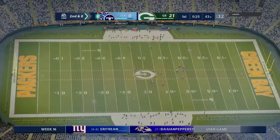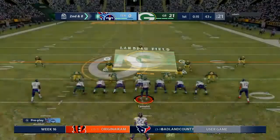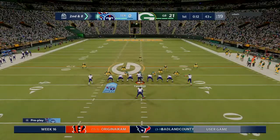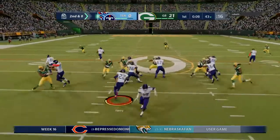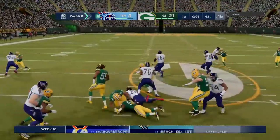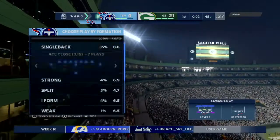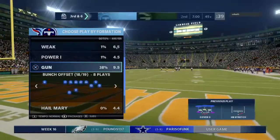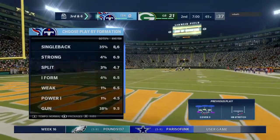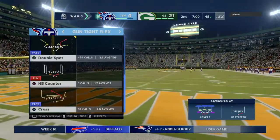It's 2nd and 8. The last run got a couple. Here's 2nd and 8. Henry. And 3 yards there. Takes him to the 45. Henry on the handoff. He was brought down at the 45. Score after one: the end of the first quarter with the score Packers 21, Titans nothing.